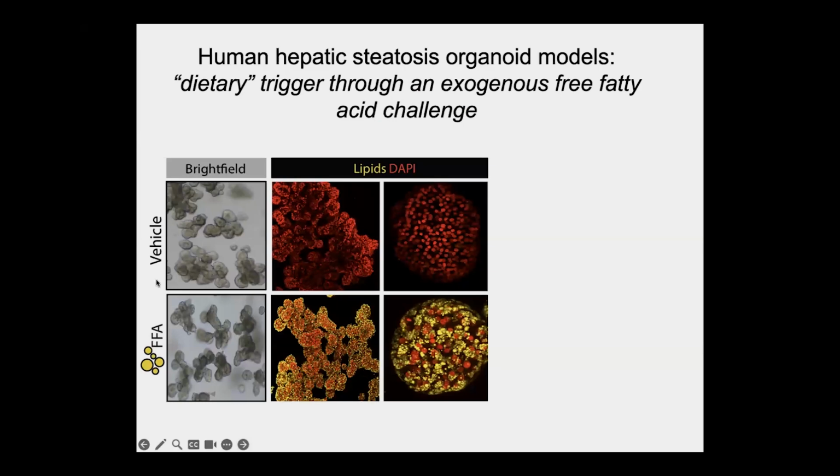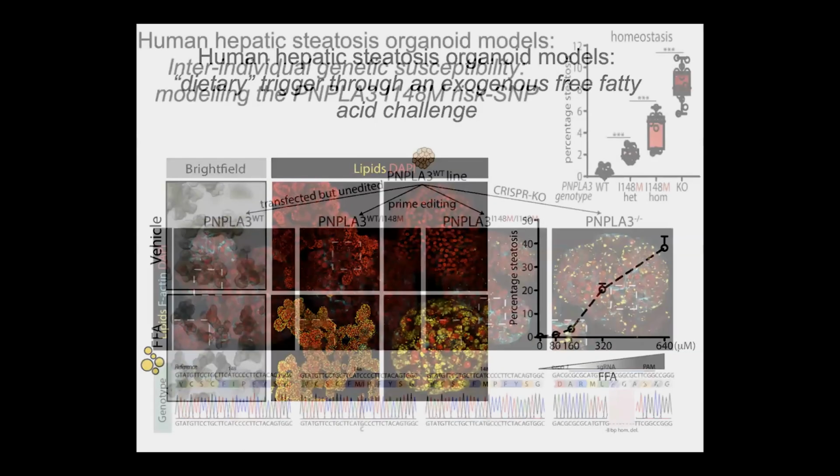We can also model the disease by taking normal hepatocyte organoids and just giving them excessive free fatty acids in the medium. Now they basically take it up, synthesize triglycerides from these free fatty acids, and you can see they again accumulate. So this would be a model for excessive calorie uptake-based development of liver steatosis.